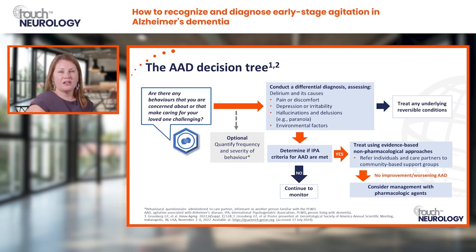Optionally, you can quantify that. So how frequently is that happening? How severe is that behavior? And there are some ways to do that with some validated tools we'll talk about in just a moment. And then this is a symptom. And so when it's present, we'll want to understand more about that symptom, as well as understand what differentials may be in place to consider.